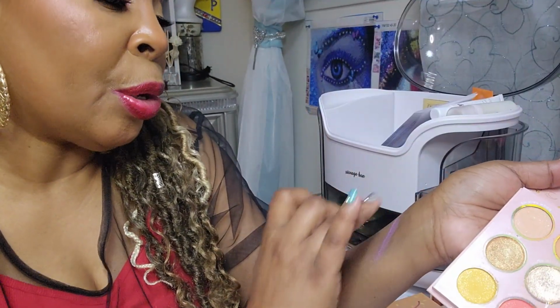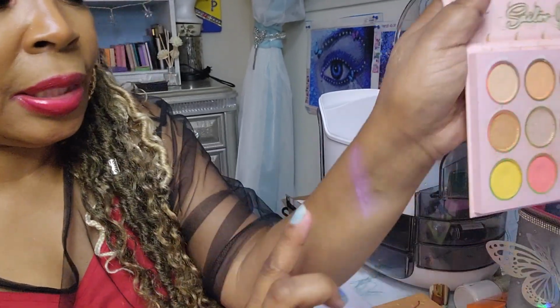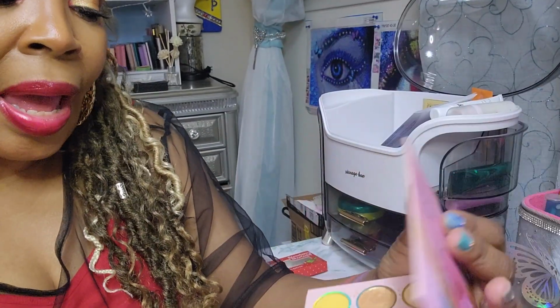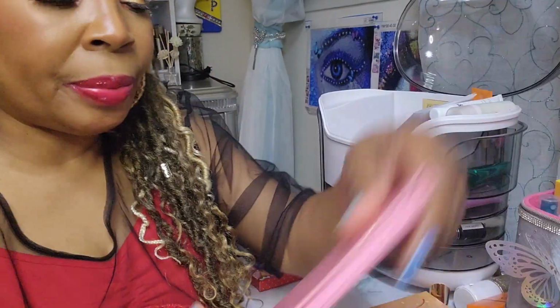This palette is so very pretty, and I almost didn't get it. I almost did not get it. Look at this, the pigmentation. This is from Colourpop, y'all. This is pretty. I might pull this back in, because this is gorgeous. I'm so happy to have it in my collection. This is such a surprise. All right, my voice is going, so let me hurry up.